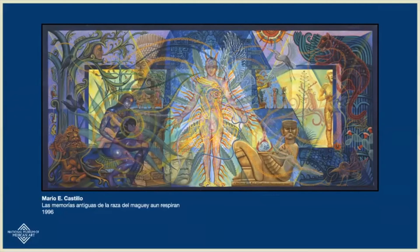The maguey plant is used for many different things, including the use of making tequila. Now, Mayahuel, right, is represented here as this purple woman created from the universe, right?